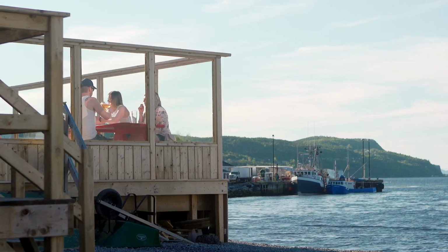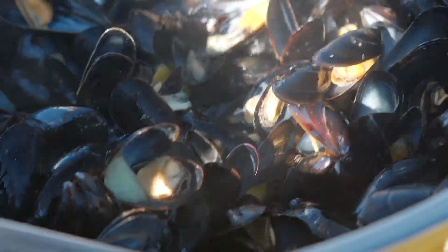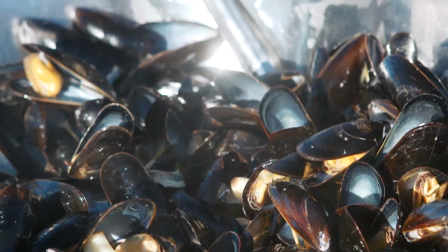Can we get you some? So does this mean when there's two in here that I'm lucky? Yeah, that's a bonus. That's what we call a mainland mussel. That's how we get you hooked. There you go. We put two mussels in there for you guys, and then we want you to come back and eat more.